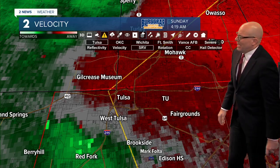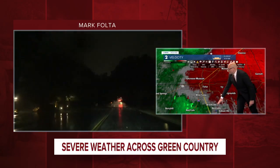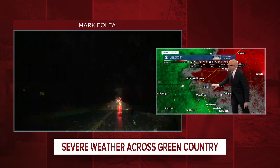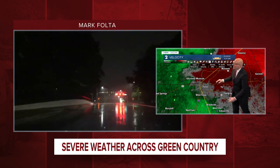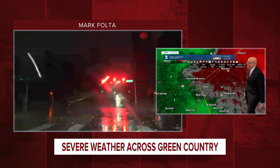Okay, so we just got a report from Mark possibly getting a little bit of hail. You can see Mark's position where he is at the moment. And again, right there is the area of concern. That circulation is very broad, but it is now actually lifting back over to around downtown Tulsa. Just took a power hit here at the station.